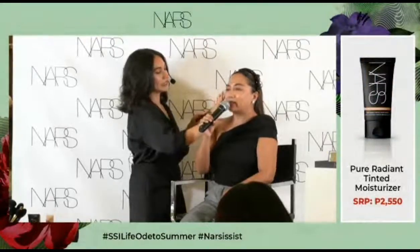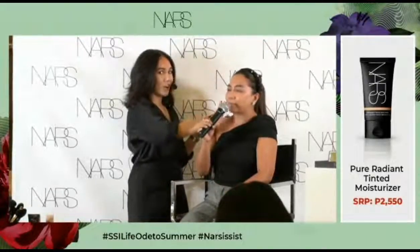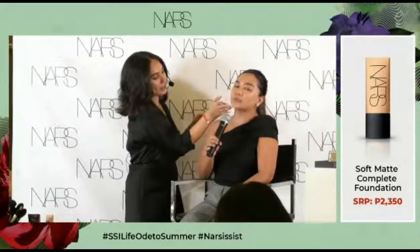I think a lot of people would also ask about using your fingers. It's actually one of the best ways, really, to apply and blend your foundation because of the warmth also of your fingers. Yeah, and tipid sa product. It's not going to the brush or the sponge. I think 50% actually goes to the sponge. Yeah, exactly. So you want to make sure just to blend a bit here.